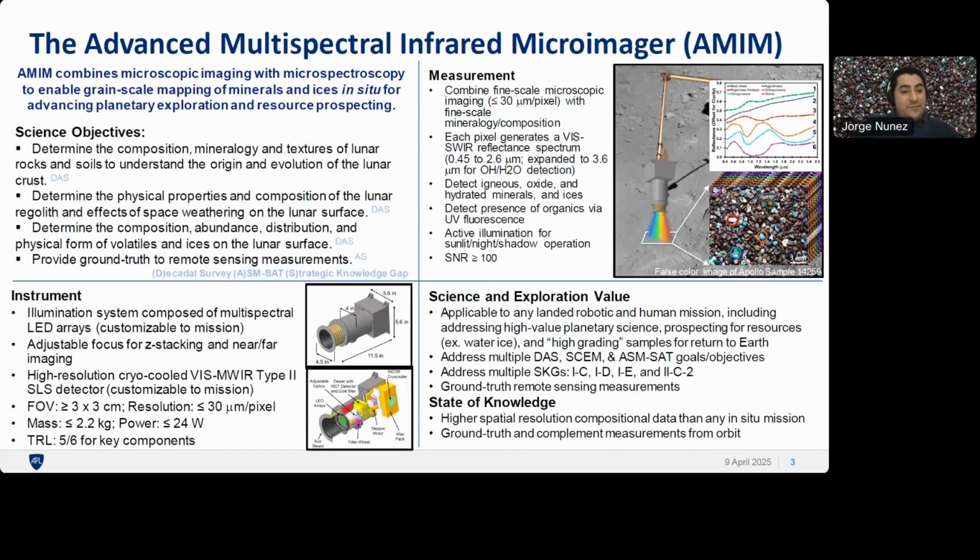And so in this case, for example, for the moon, like understanding the origin and evolution of the lunar crust, as well as properties and composition of the regolith, but also being able to map at the microscale the composition and distribution of volatiles. So for example, like water ice or even other volatiles that may be present in, for example, PSRs.